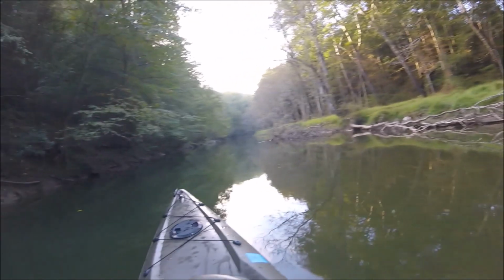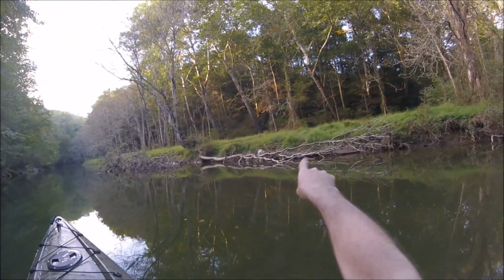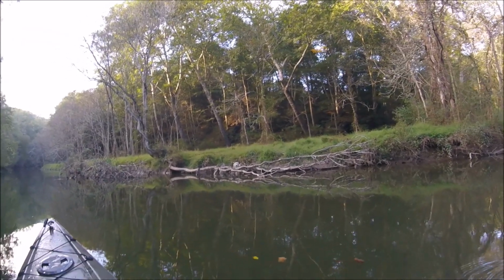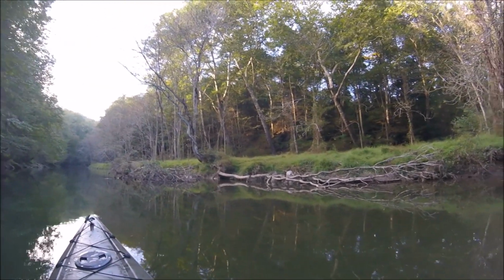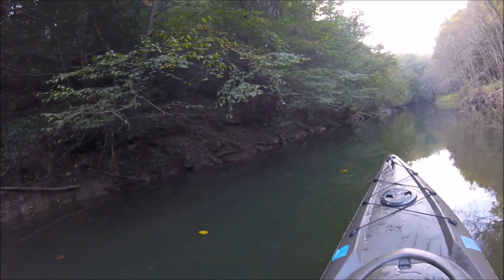I've always wanted to do this. I've always wanted to come through this stretch by boat. I've walked countless times along the shoreline up there. I've fished through here more times than I could remember, and I've always wanted to be out here on a boat.